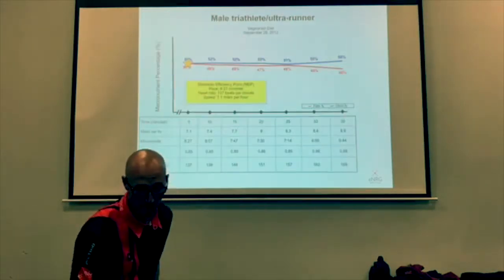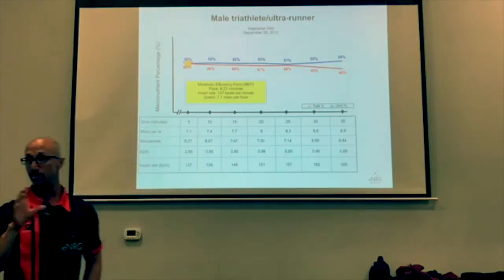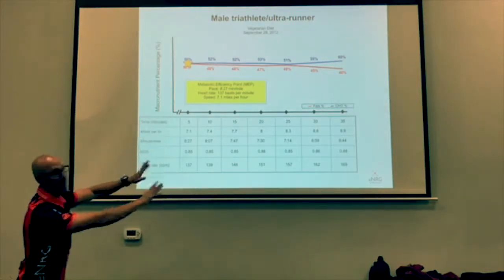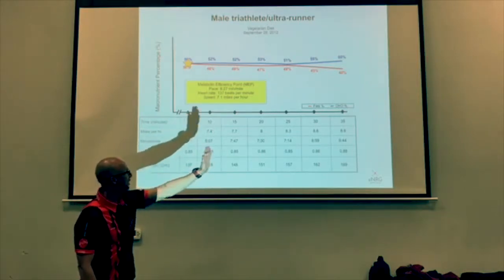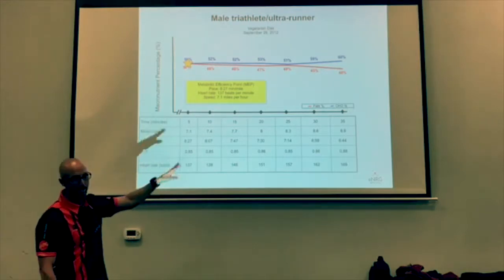So let me show you what can, I don't have a pre and post for her, but I've got some pre and post for some other, so you can see the impact of this. So a lot of data up here. Don't worry about half this stuff, but we've got the time. So every stage on this test was 5 minutes. So we went up 5 minutes. You can see the miles per hour increased, the running pace, the heart rate. You don't need to know that stuff.